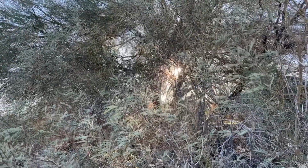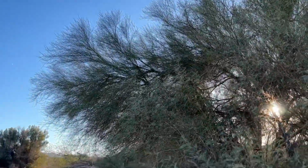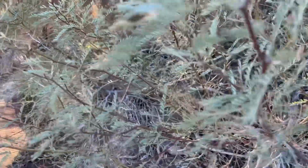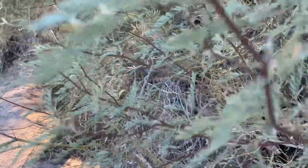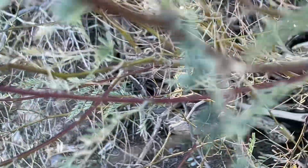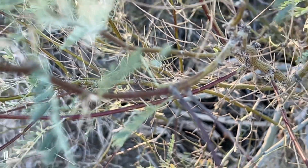Getting the sun shining through the Palo Verde trees. I think, nope, that's an ironwood tree there, and a Palo Verde tree. Both kinds. I'm starting to learn my trees finally out here in the desert. There's an ironwood because, if I can zoom in here, these things are loaded with little sharp points. It's hard to get a camera to zoom in on them, but they are everywhere and they stick to you like crazy.